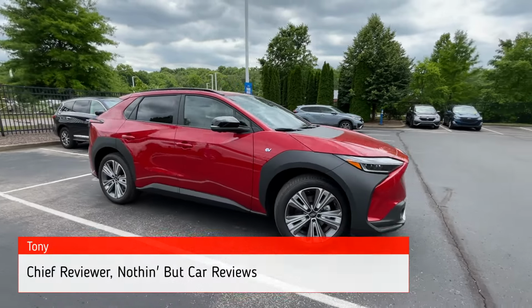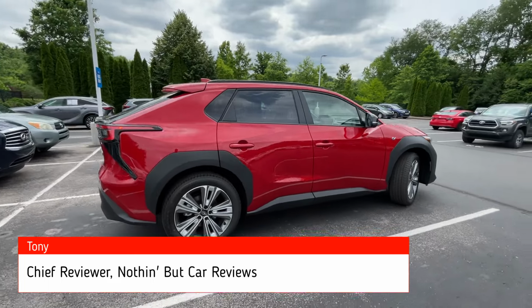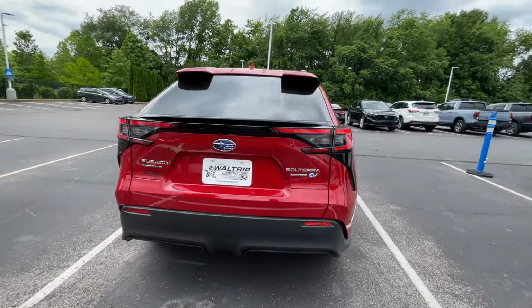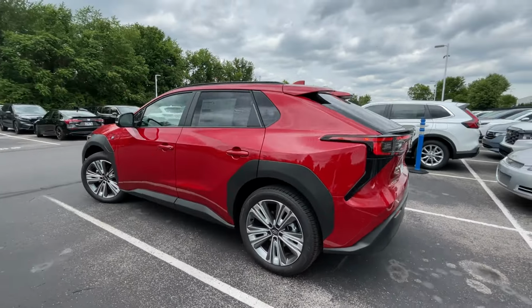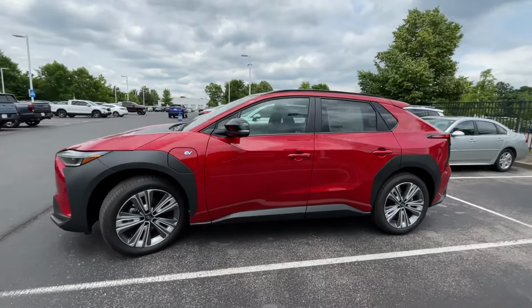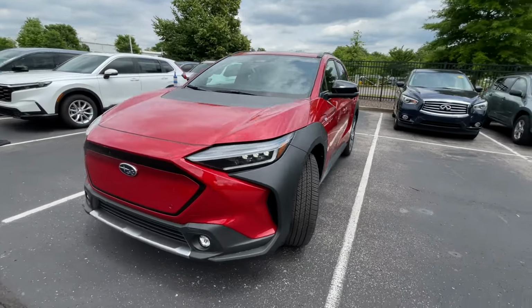Here we have the new 2024 Subaru Solterra. This one comes in elemental red pearl in the limited trim level. And then we get the black Star Tex interior. We get all-wheel drive, so an electric motor on each axle. And then the battery is 72.8 kilowatt hours.